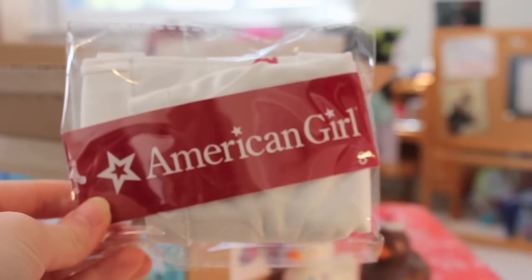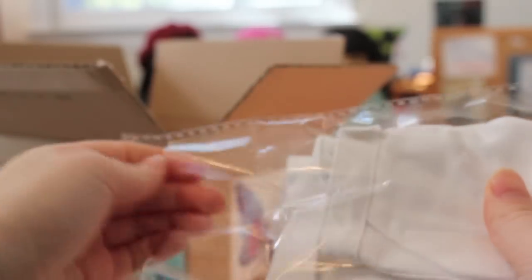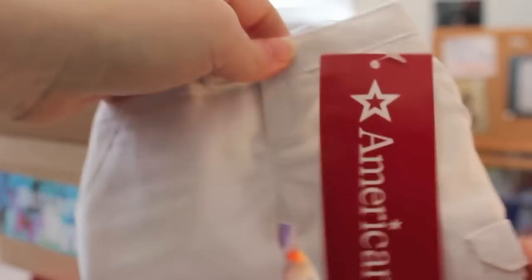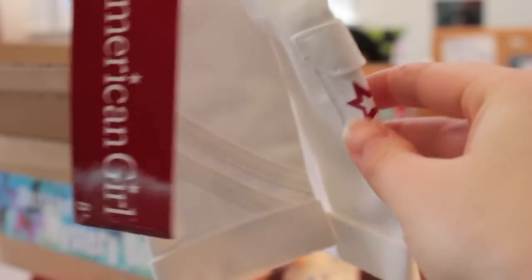Oh, there's an American Girl item. How fun. They are the white American Girl Play 6 exclusive capris with some star detailing on the pocket. How cute.